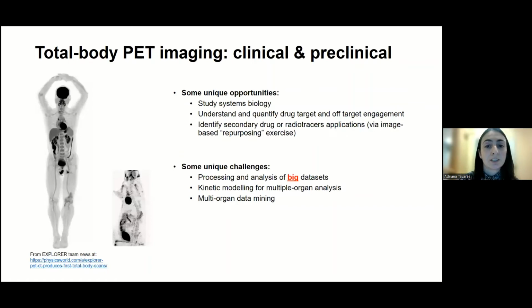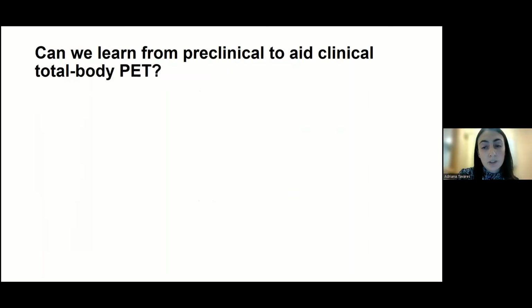But like any exciting technology, it has lots of opportunities, including that we can study systems biology, and we can understand and quantify drug target engagement, not only to the target, which I've shown some examples of before, but also importantly, non-target. So when you think about side effects of drugs, we are now starting to quantify that as well with PET, which is very exciting. But of course, like I said, all new techniques have their challenges. For total body PET, the main challenge is how we're going to process these very, very big data sets and how we're going to do kinetic modeling of multiple organs, which is a challenge for us in the PET field. I think one way we can address these limitations is by, again, scaling down to do that in the preclinical setting and then scaling up again to the clinical setting.